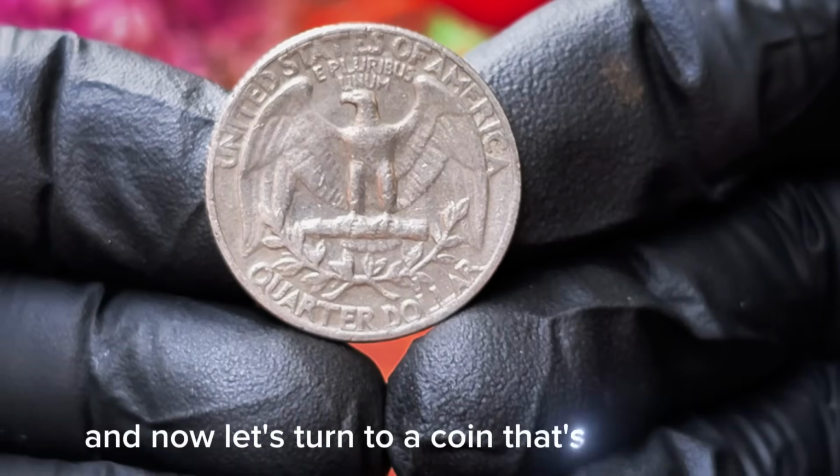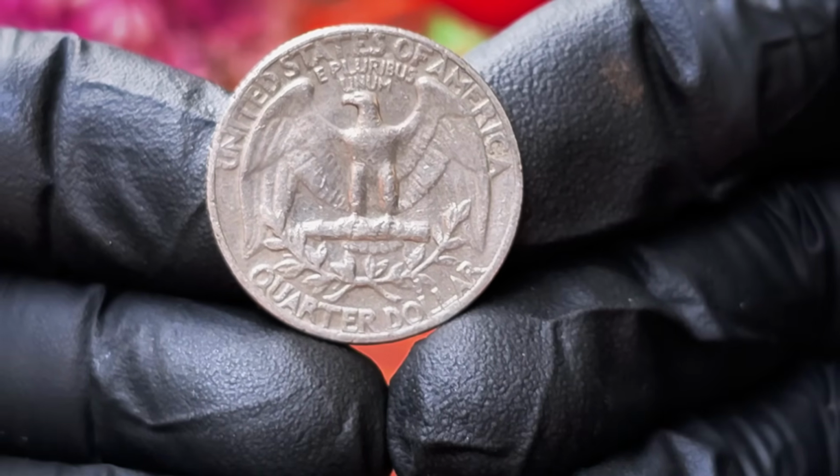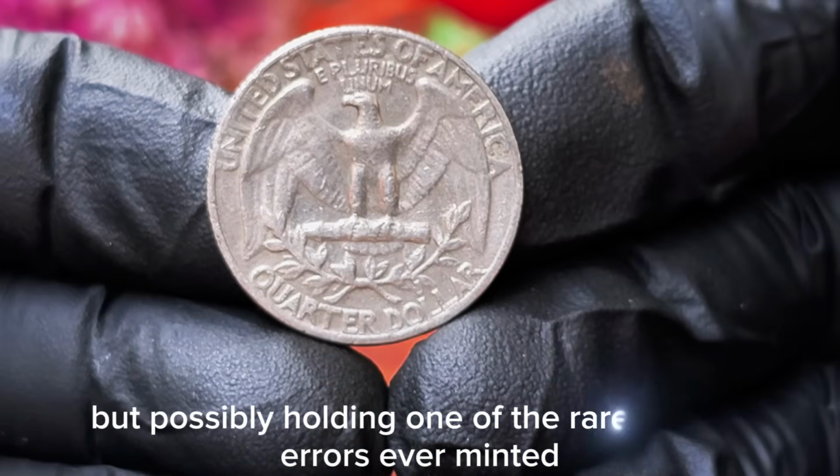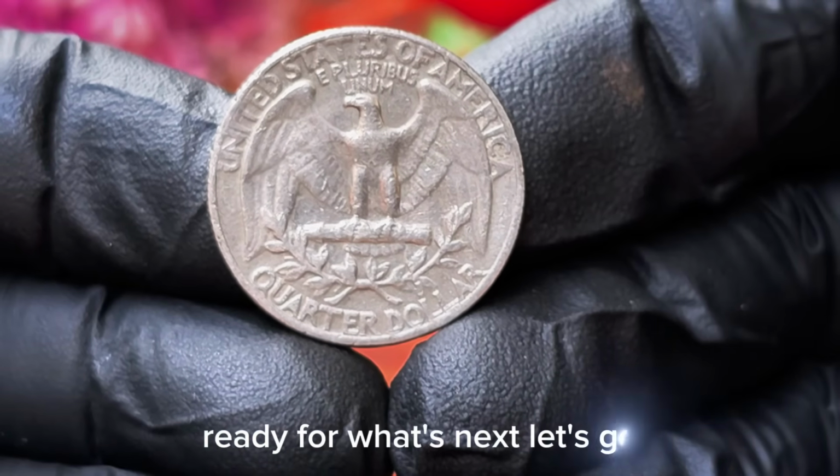And now let's turn to a coin that's even older. Worn with time, yes, but possibly holding one of the rarest dime errors ever minted. Ready for what's next? Let's go.